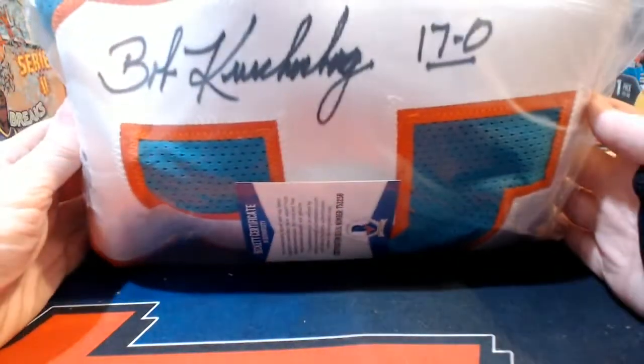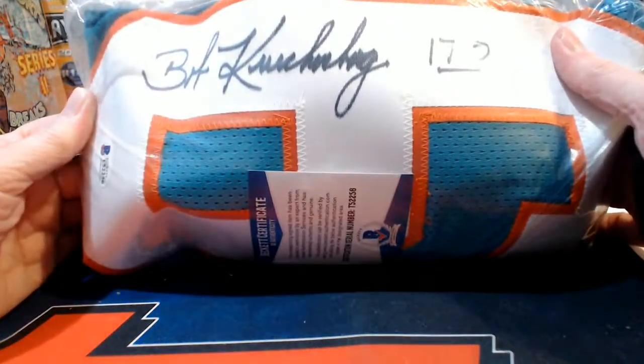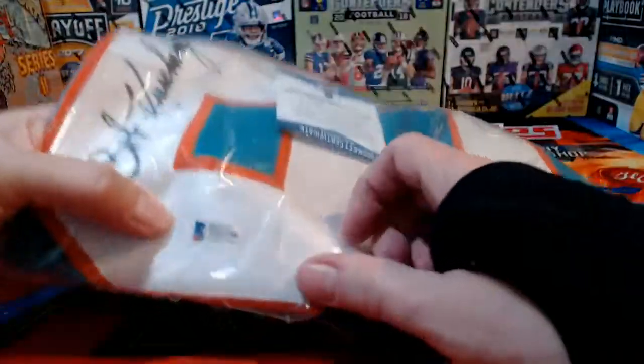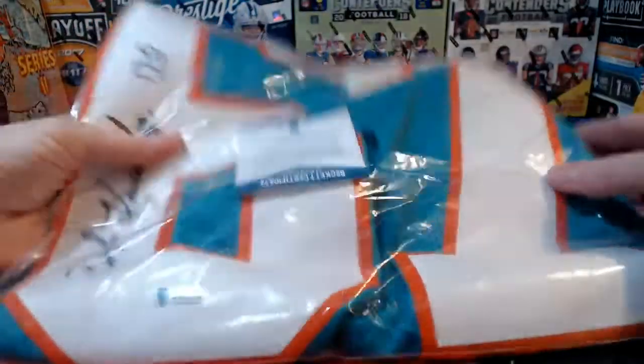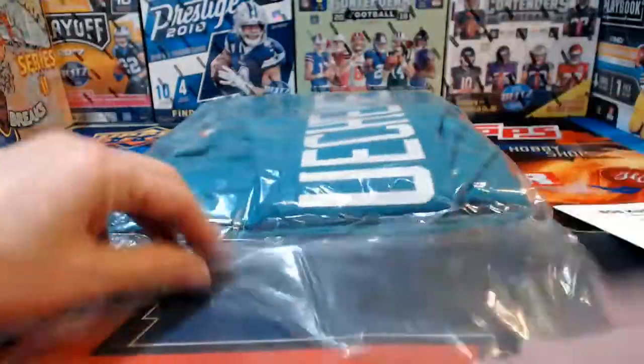So there you go. There's your autograph for the Dolphins out of that perfect season there, as he noted in his inscription. And you've got a Beckett sticker authentication and a Beckett paper authentication. So there you go for the Dolphins, closing it out of this particular case.